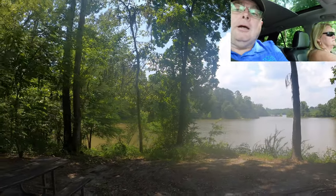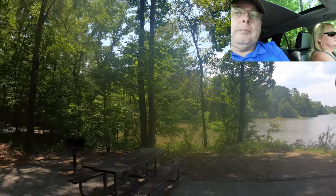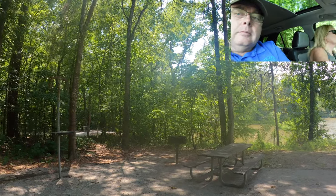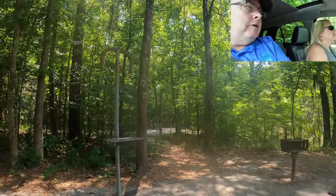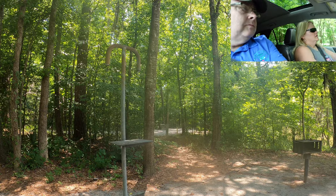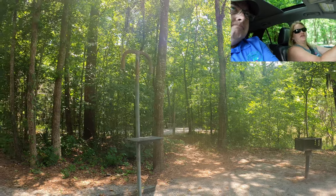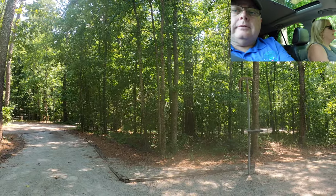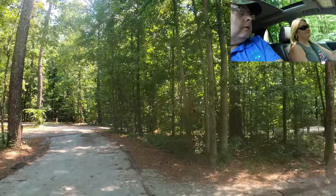Pretty spacious site here, obviously, as we are able to do a multi-point turn here. Our Chevy Equinox has a turn radius of a battleship. This site right next to it actually has steps down to the water. Ooh, now there you go. Now that'll work. Yep.